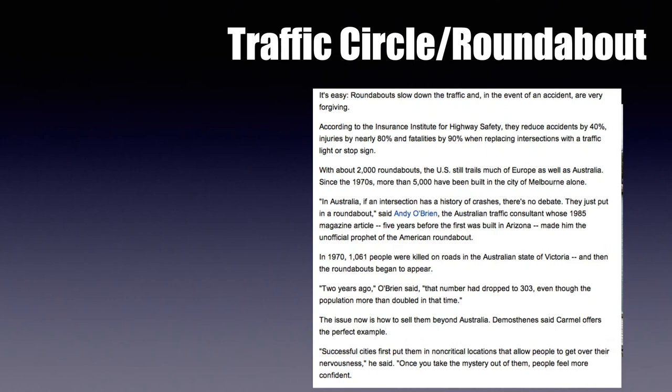Okay, so let's talk about traffic circles and roundabouts. What I want you to write down, and we were kind of talking about this at the beginning of class, is that a traffic circle is going to have higher speeds. A roundabout is going to have a posted speed, much slower, probably around 15. It's probably going to be above 15 if it's a traffic circle.